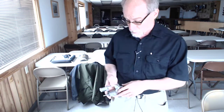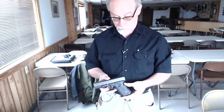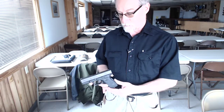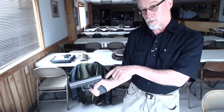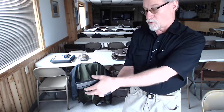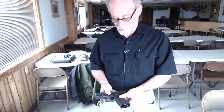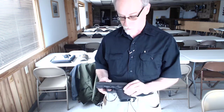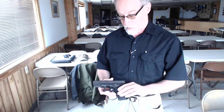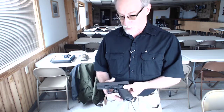The semi-automatic may be, in some cases, easier to get follow-up shots if it's required. The firearm tends to be more ergonomically designed to compensate for recoil or to control the recoil. They don't have a tendency to whip as much as a revolver would. One of the other advantages for a semi-automatic typically is it'll have more rounds in the magazine or more cartridges to utilize.